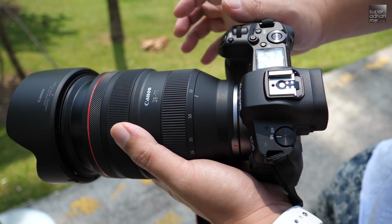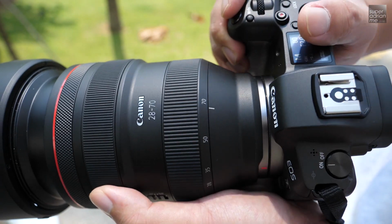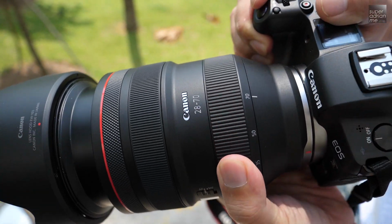Let's go back to the 28-70 f/2. So it looks like a huge lens, right? I won't say that it's light, but it's very well balanced in weight. It doesn't make you feel fatigued after carrying it for a good 10 minutes. Because, okay, I'm old now. When I use my 5D Mark IV with the 24-105 kit lens, after 5 minutes my hand starts to cramp. I feel so old now. When I carry this 28-70 f/2 together with the EOS R, I don't feel that fatigue.